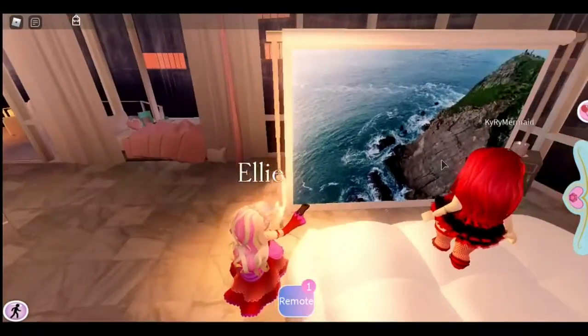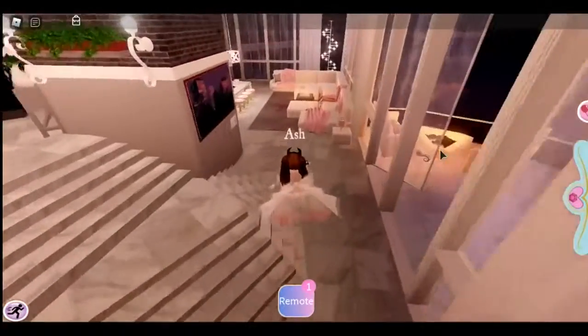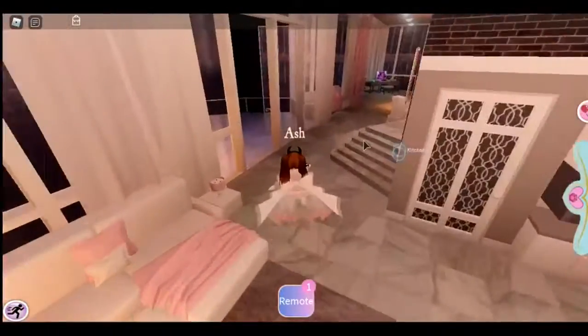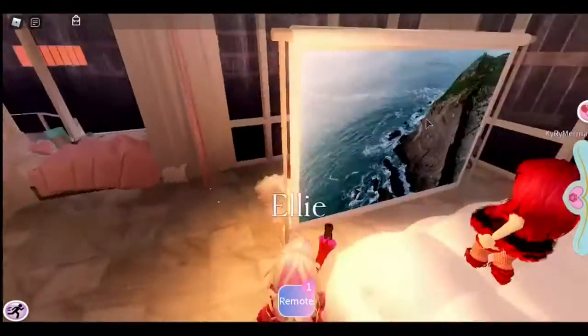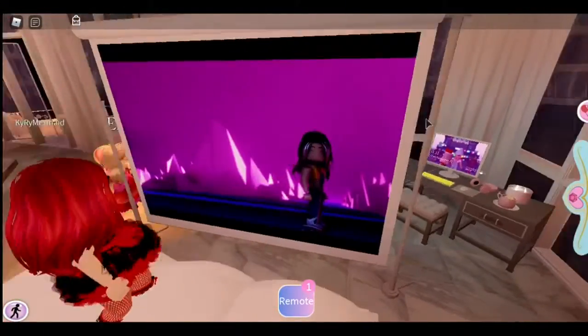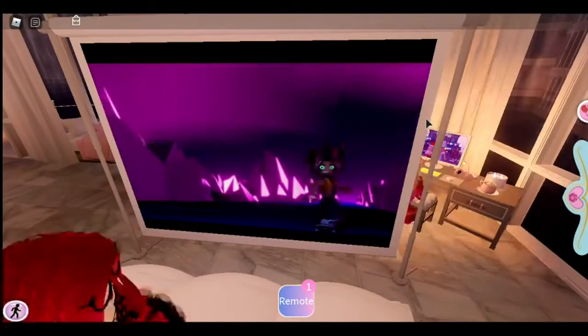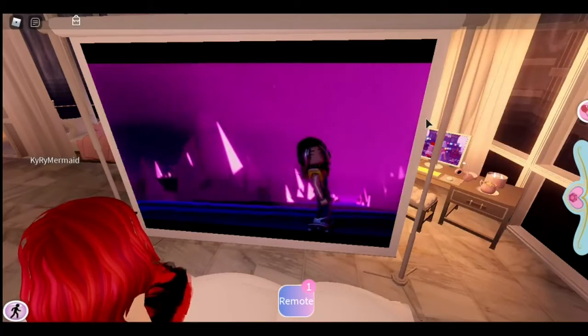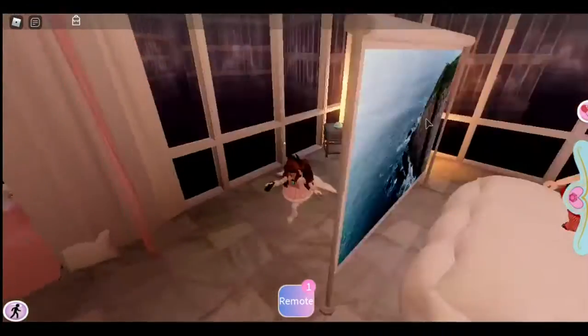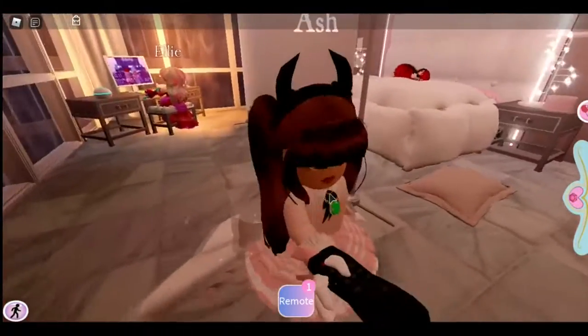They should make a TV in the living room. Like, hang it above the cooking thing over here. Yeah, not in the bed where you can look out the window. Or it should hang from the ceiling. Oh, that's a horror film. I like this a lot, actually.